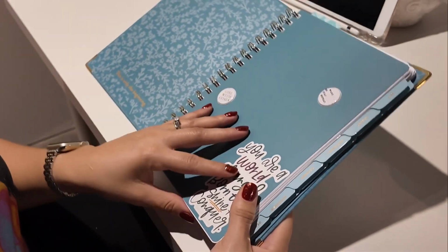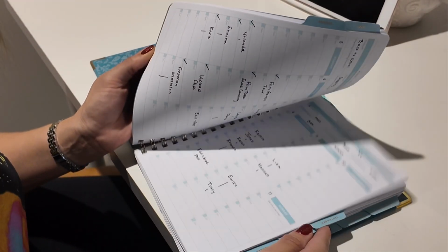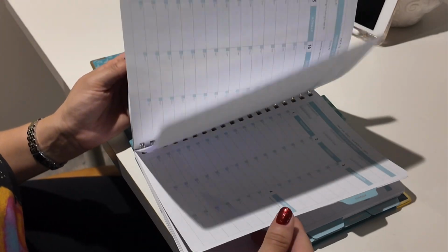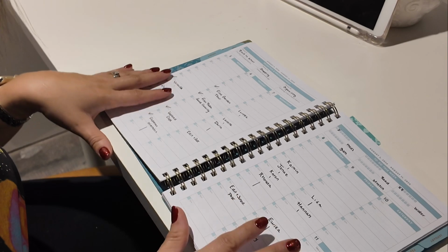This is a July start, which is why I say I've already been kind of failing, because I have not really used it much. Maybe I used it 1 week, or just filled it out 1 week just to test it out.